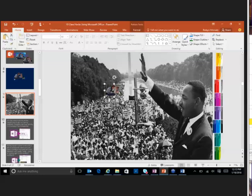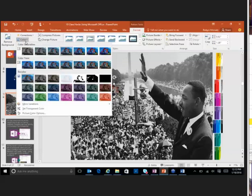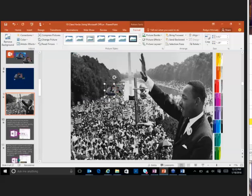And I could take this even further. If I didn't want them to stick out and I didn't want them to be in color, I could come to picture tools, go to the color, and I could even make them black and white. So now they're still here, they're hanging out, but now they're in the true black and white picture, just like this is. So a simple classroom hack. I don't have to have any major design skills in order to do these things. All right.